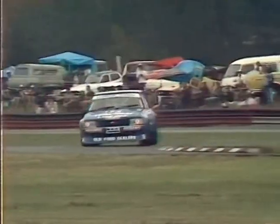Smooth Dick Johnson, turns beautifully into the corner, into the S's. See the dry patch through the S's there. A lot of residual water hanging around, but there is one dry line through the S's, and it's that which very smoothly Dick Johnson is clinging to.